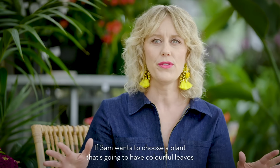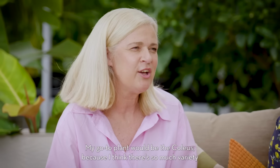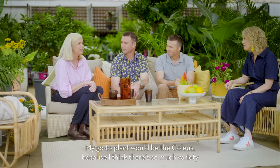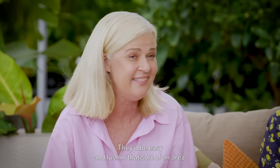All right, if Sam wants to choose a plant that's going to have colourful leaves 365 days a year and is going to take that sun, which one's it going to be, Amanda? My go-to plant would be the coleus, because I think there's so much variety and there's so many different colours in those leaves. Oranges, reds, purples, they'd be easy and lush in that sort of an area.